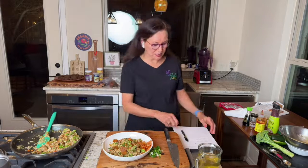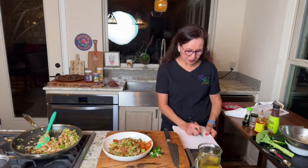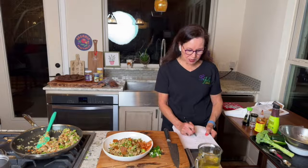Red bean paste buns. Okay, I've had those.